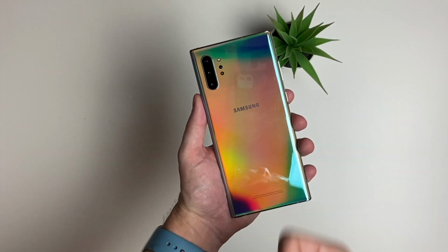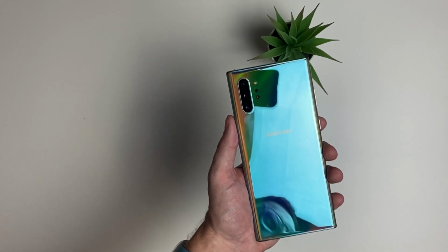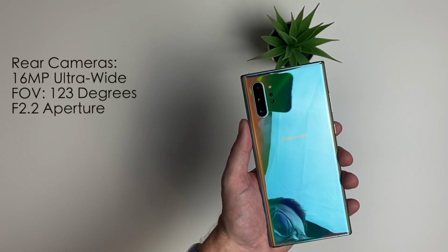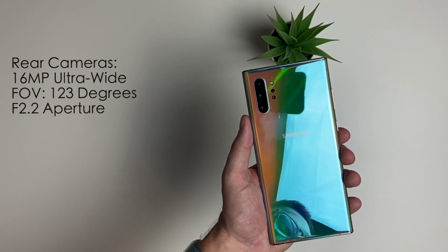And as for our rear cameras, we do have a triple camera setup on the back. To the left here, we have a flash as well as some sensors. So the first camera we have is an ultra wide sensor. It's a 16 megapixel sensor with a field of view of 123 degrees. You have an f2.2 aperture.